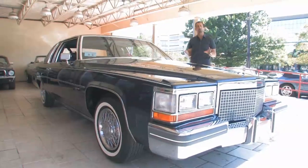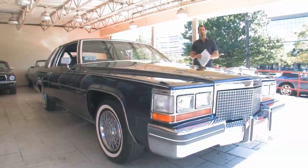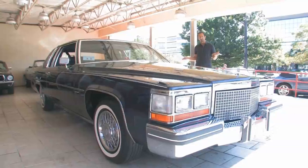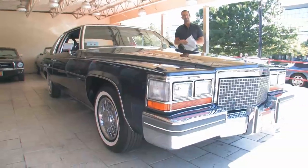Every panel on the car is original, all the paint is original, the interior is original. Everything on this car is absolutely original, the way it rolled off the showroom floor 30 years ago, which is amazing. And as you walk around this car, it is flawless. I myself could never take care of a car for 30 years and keep it in this pristine condition.